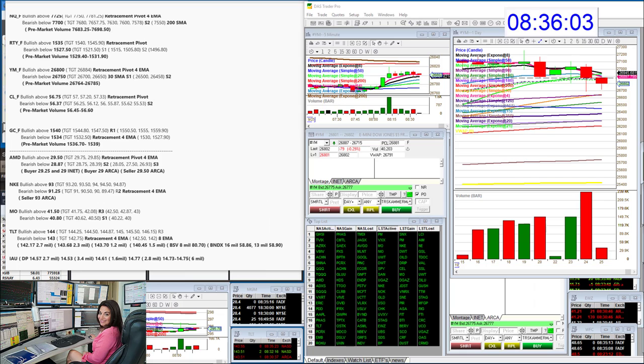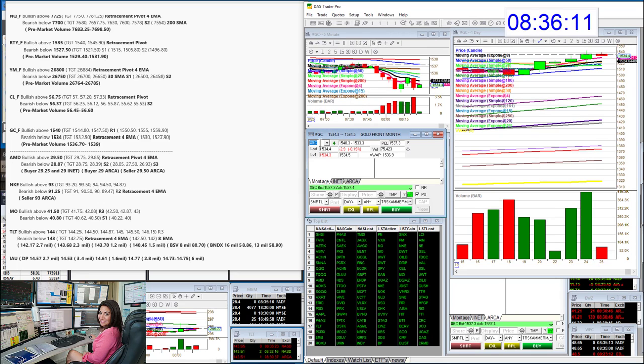Gold was a great trade yesterday. I'm going to go over the IAU levels in just a moment, but let's just look at the futures. So we're going to be bullish above 1540 today. Now here's the retracement in the other direction. We could retrace back down to the 4 EMA before moving back up again. That has been the pattern.